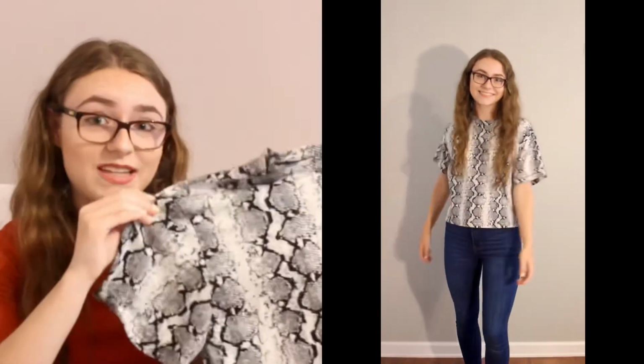An amazing find. Then I have this t-shirt from Hollister, which is a great brand, and so you can tell that the material is really nice. Such a good find. Then I have the most beautiful dress I have ever seen.